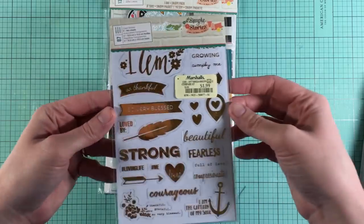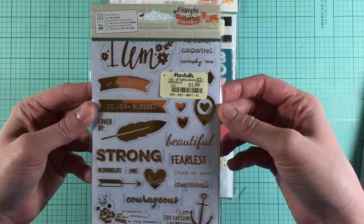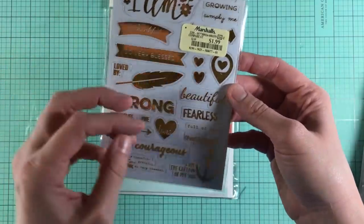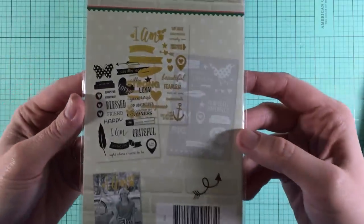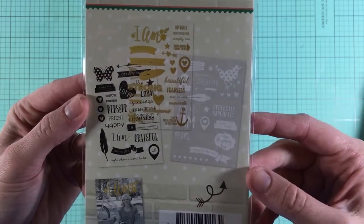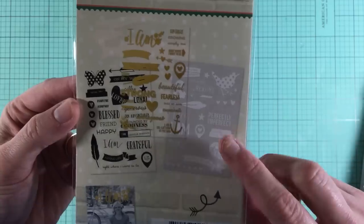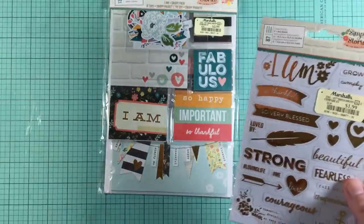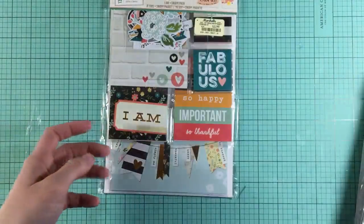And I also found the stickers. So these are the clear stickers. And it comes with three sheets. Gold, black, and white. And I'm loving the white. I like the white the best. It's so pretty. Perfectly imperfect. I like that. And these were $1.99. So these are like fantastic prices. These are like Tuesday Morning prices.